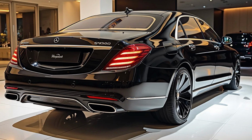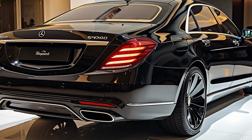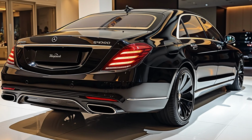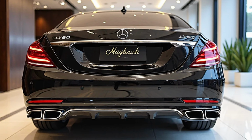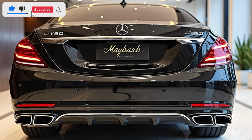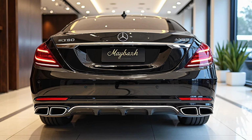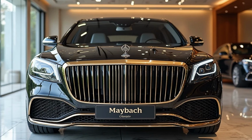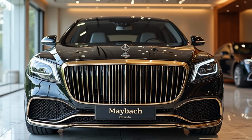The 2027 S680 is powered by a legendary 6.0-liter twin-turbocharged V12 engine, pushing out an effortless 621 horsepower and 1,000 newton-meters of torque. But this isn't about speed, though it'll glide from 0 to 60 in just 4.3 seconds. No, this is about effortless motion, about floating over roads like they don't exist. The 4MATIC all-wheel drive system, paired with an adaptive Airmatic suspension, ensures you don't feel a single bump, even at high speeds. It's not just performance, it's performance wrapped in velvet.